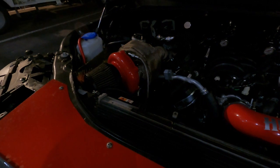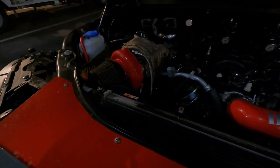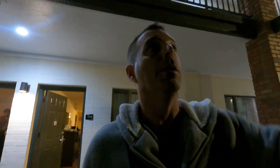I noticed last night that the turbo was actually making noise while I was adjusting the headlights, since I couldn't see. It's one thing you forget about. You got to aim the headlights. So anyway, it's been a long day and kind of beat.